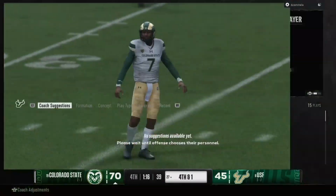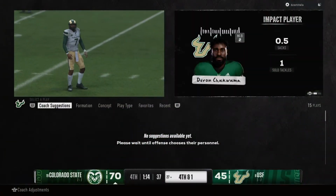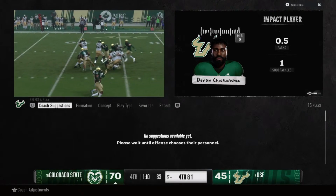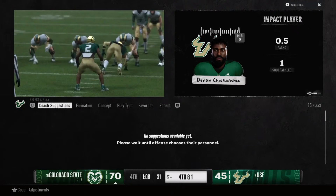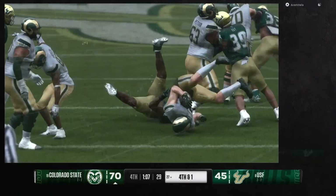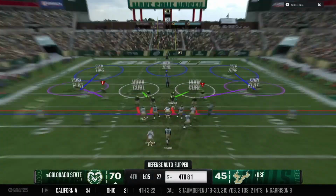Stout defense. They stuff him from this angle. I don't think he got the first down. Well, that's an excellent effort here by this defense, staying in their run fits. They're holding their own at the line and making the tackle. The offense just couldn't get enough of a push to get anything going there.